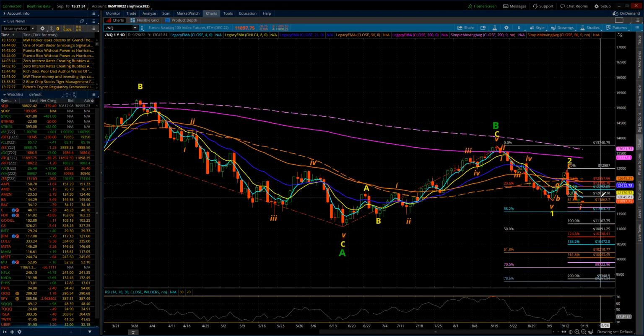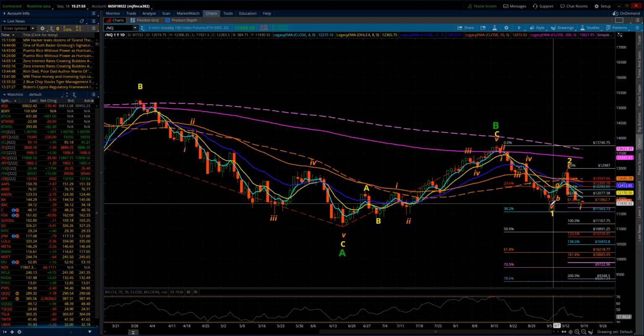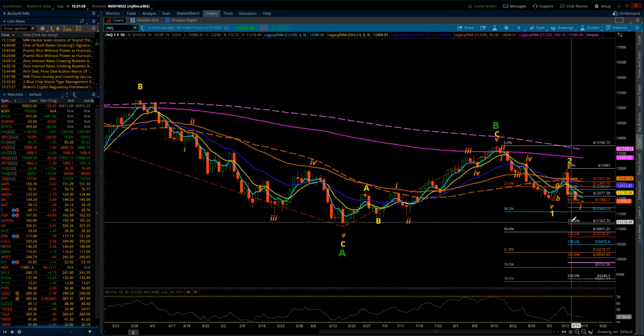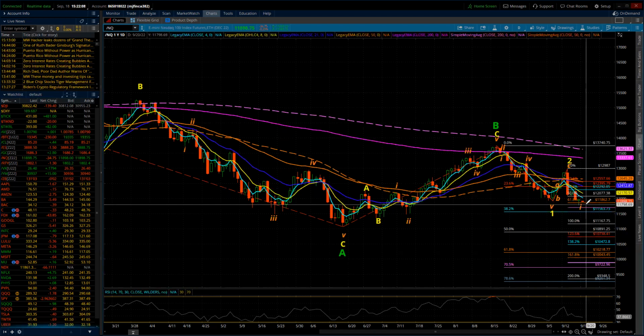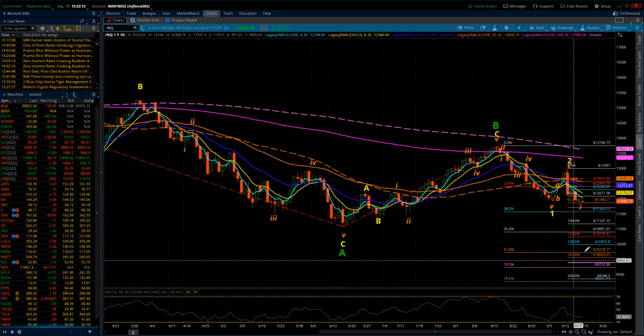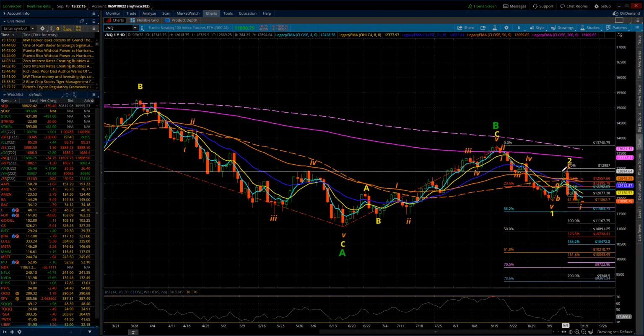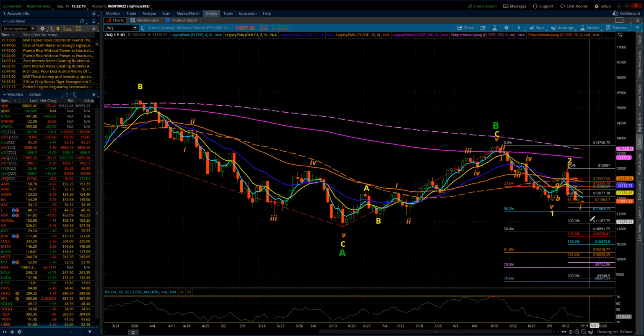Intermediate third wave should, number one, take out, which it already has, that, so we know that we're into the larger drop, the intermediate wave three, and we basically have rallied up. So we're looking for the entire thing to come down more than likely. So here is where intermediate wave one would equal intermediate wave three at 11,167.68.